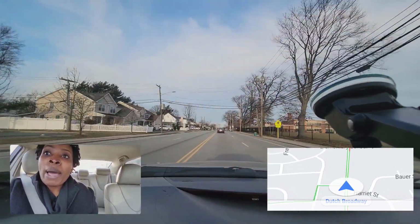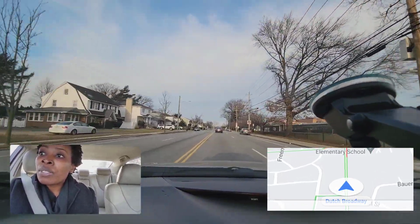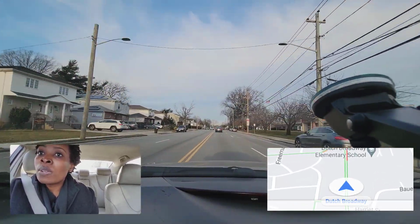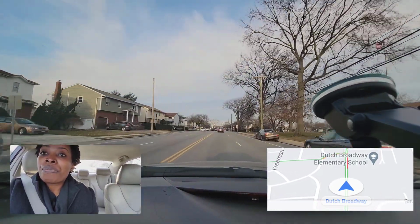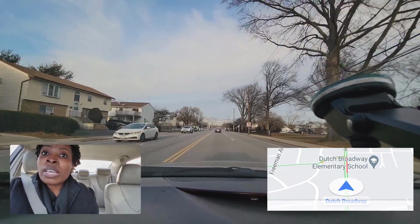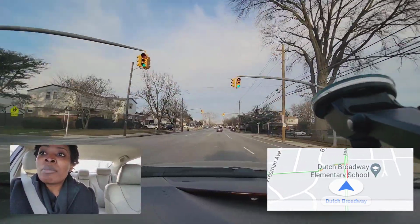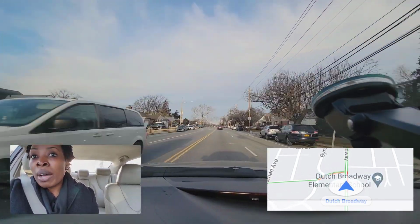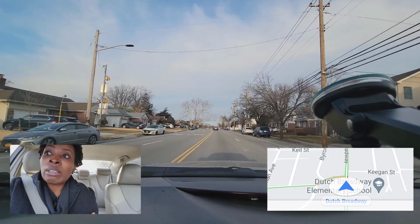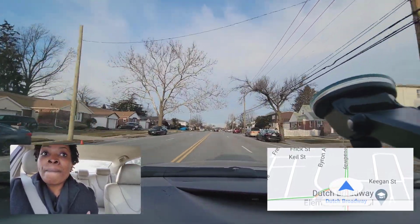To our right now, we're passing Dutch Broadway Elementary School, one of the 6 feeder schools for Elmont Memorial High School. I believe Dutch Broadway is the largest of the 6. And so we see more residential property on our left and right. And by the way, if you were to move to Elmont, you would probably be voting in Dutch Broadway Elementary School when you register to vote.